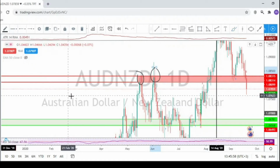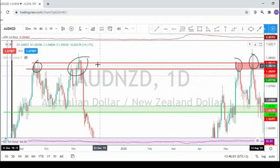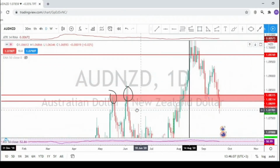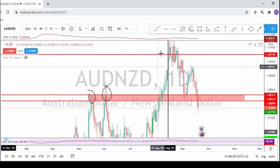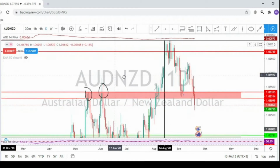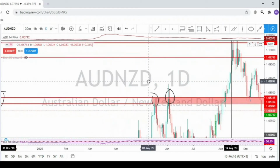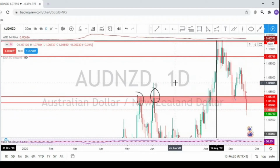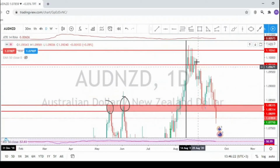And every time the market came to this level of structure, it made a strong push down. And finally, when the market broke above this level of structure, what I was seeing now was this level of structure that was resistance before will likely act as support now. So the market broke above this level.